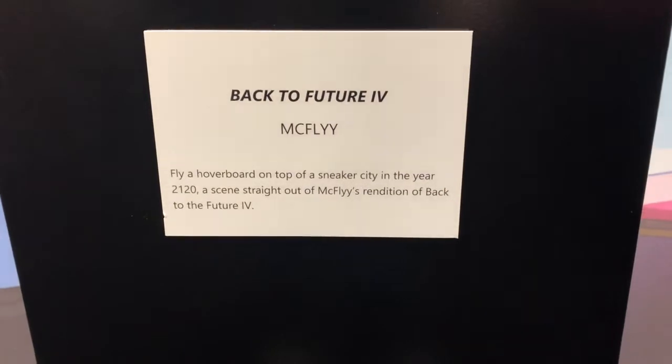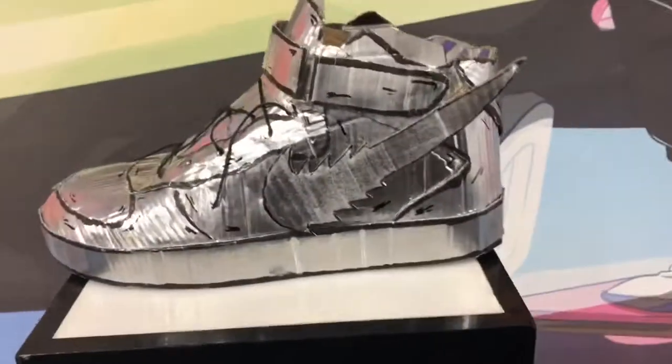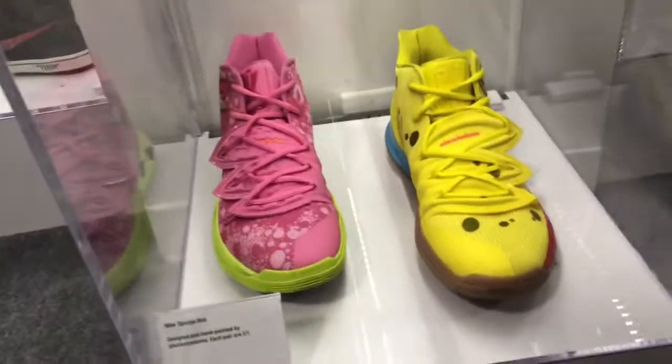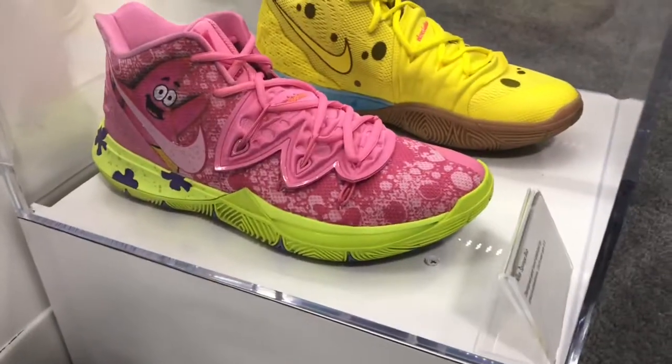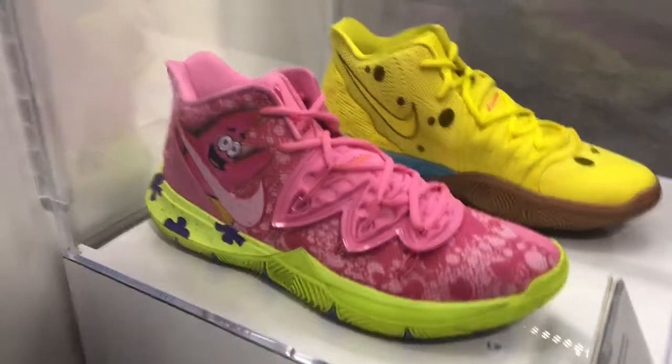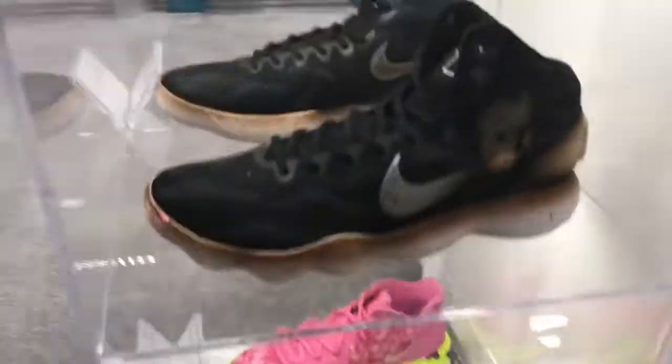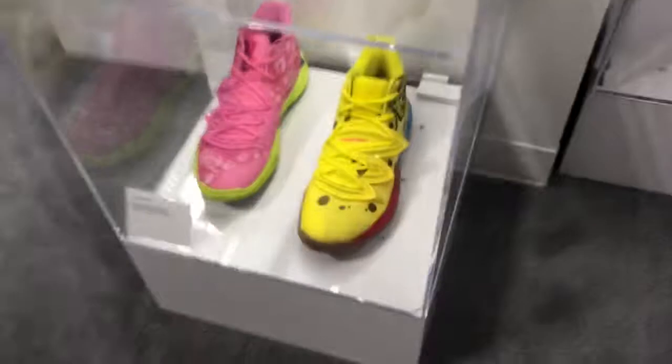Back to the Future 4s. You guys, these are the shoes that I've been wearing, and their design. They're custom. Look, they're SpongeBob. Oh my gosh, look, it's a Friday the 13th. You guys, these were the shoes that I wanted.